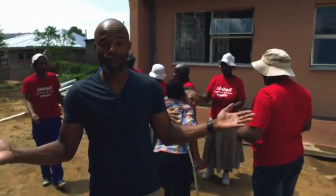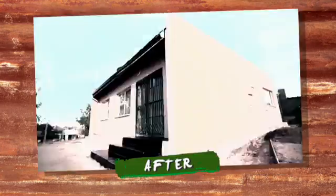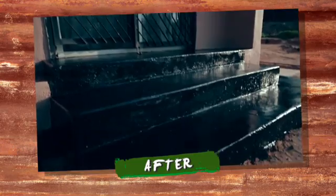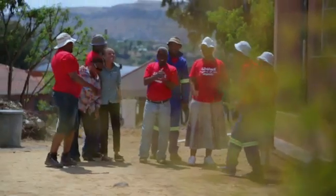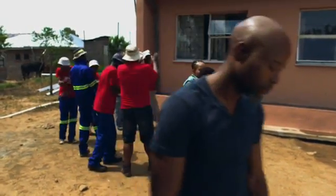Well, there you have it. Earlier today, Fatima's house was in need of some serious attention, as it has some serious damage, and now, thanks to Build It, she has a beautiful new exterior job to marvel at. Join us next week as we continue to spread love through renovation here on Sinawe. I'm Thapelo Mokoena. Salute.